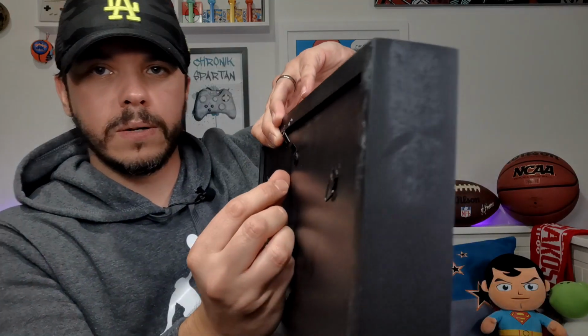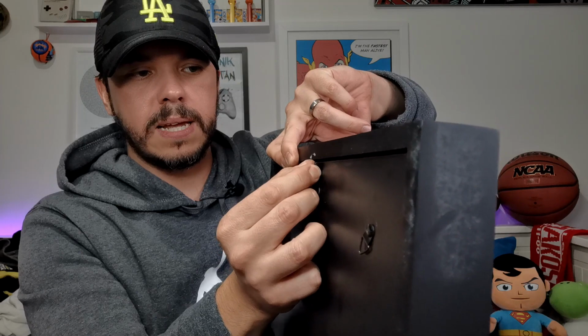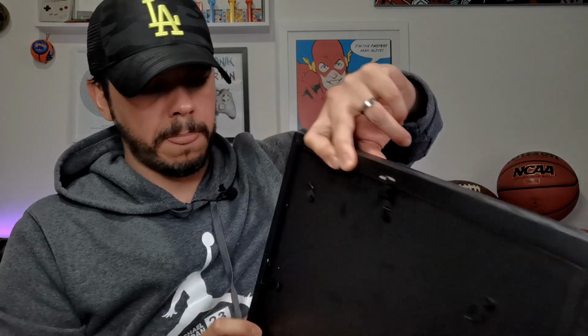We got a PSP, baby! I was not expecting that at all. Interesting. Now, I will say this one, as it's come, the little holders in the back there, on the edges there, if you can see those clearly, they are loose and they should be inside like that.